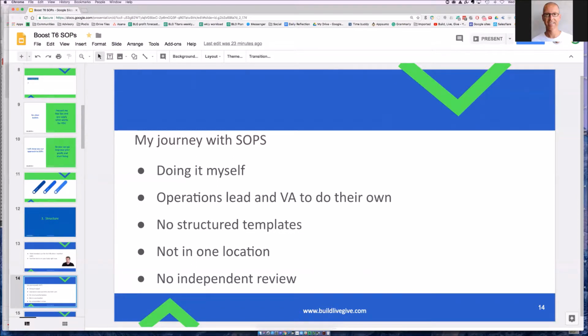Then with my operations lead, Irina, and also my VAs, I said, look, you start doing them, because I won't be able to do it and complete it, so you do it. That was the second thing, and it worked okay, but I'll tell you in a moment why it didn't work that well.